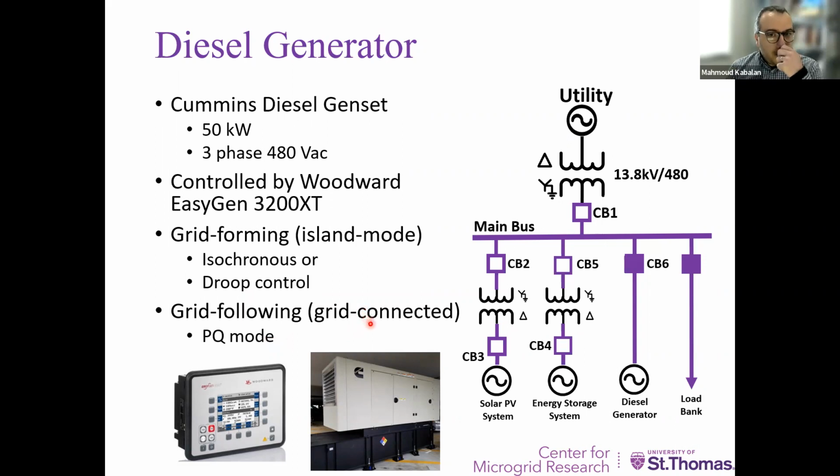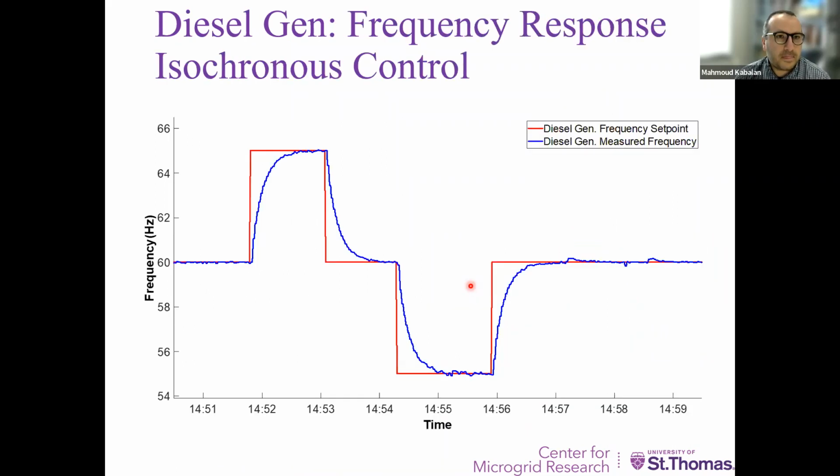For the results that I'm going to show you here, we are running the diesel generator in island mode, and we are loading it up through the load bank. We're going to look at isochronous control and droop control to see the time constants and the time scales involved.